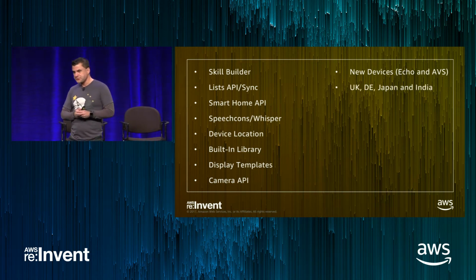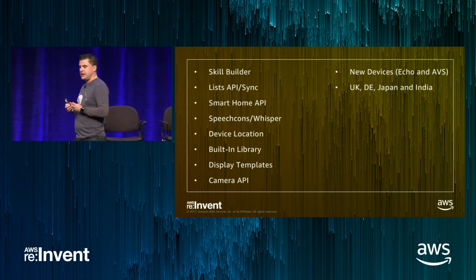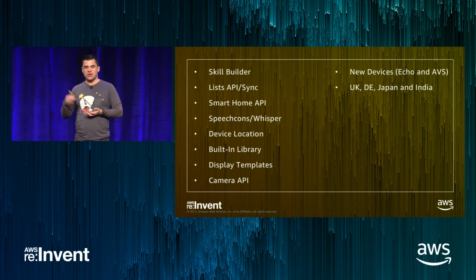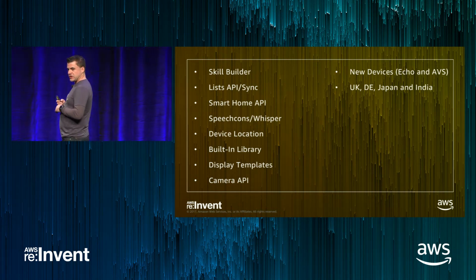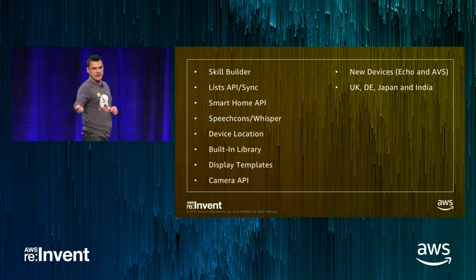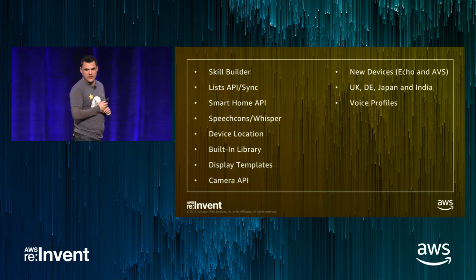It's pretty neat. We've launched in the UK, in Germany, Japan, and India now, and all that is available on the Echo Show and through all of our tools. And you may have just seen the blog post announcement that went out for Australia and New Zealand. So that will be coming soon as well. And we've also had Canada. Canada is a recent one where we've launched.